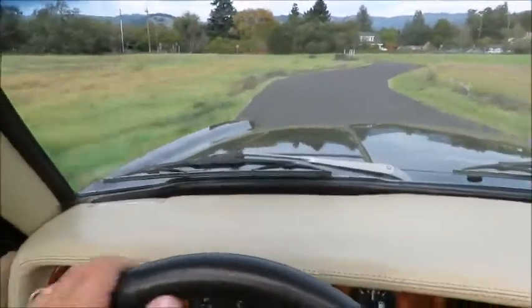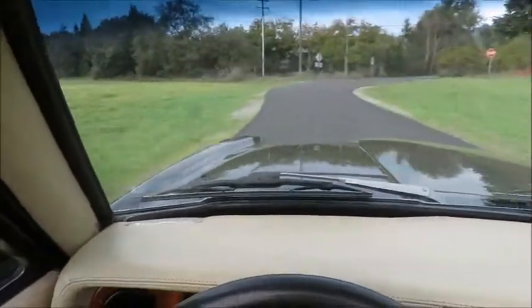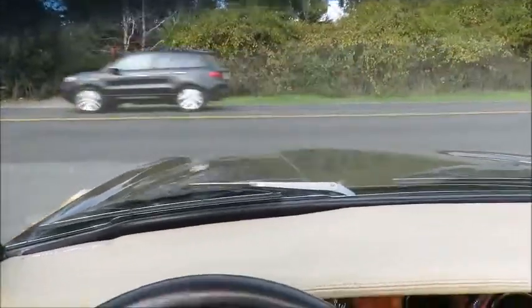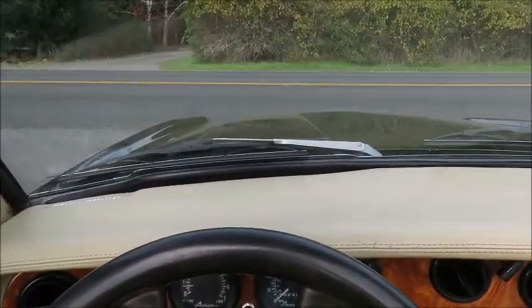See, I'm on this little road. It's very responsive. Suspension feels good too. So there you have it. This was my friend's car he loved. Trying to find it a good home, somebody else to love it.